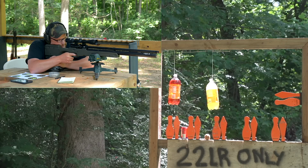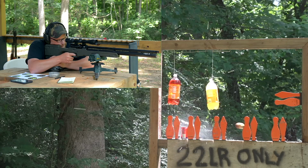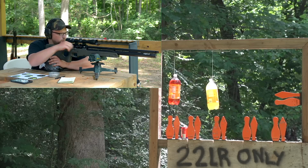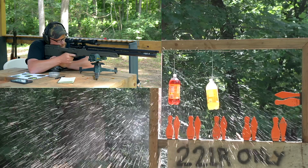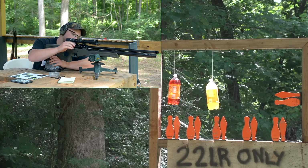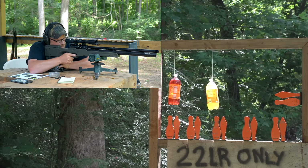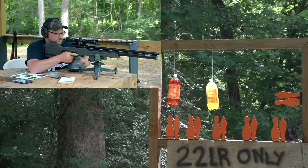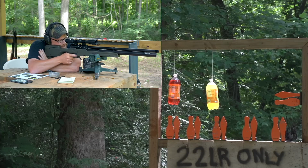All right, another kiwi. All right, made short work of that. And of course our soda we know is not going to be a problem. All right, we got a 2 liter left. I think I got a round left. Let's see what we got. See if I can shoot the cap off of it. Make it spew out over there.